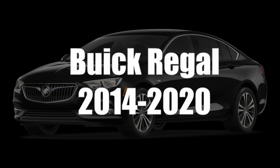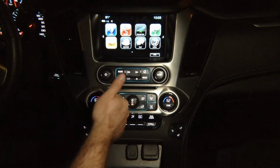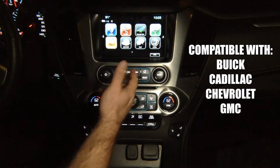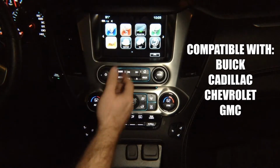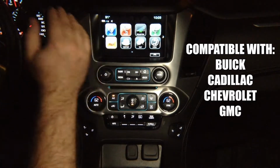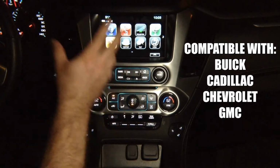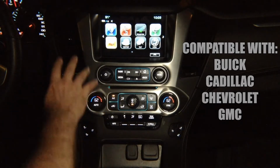Buick Regal, 2014 to 2020. This particular demo is being shown in a GMC Yukon. However, any Buick, Cadillac, Chevrolet, or GMC vehicles will also be compatible with this device. They all have identical screens. The trim panel and the surroundings may look different, but the screens are all identical, therefore this device will work in any of those vehicles.